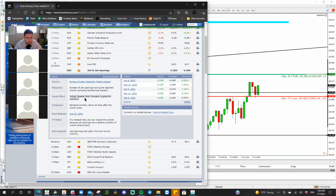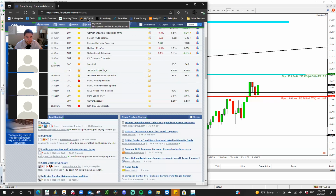Understand what happens when you get it, if the figure is greater than forecast. Is it good or is it bad? When is it released? Pay attention to the notes, and then you can go back and backtest it. That's how you get good at fundamentals. It takes time. Let's see what else you've got.